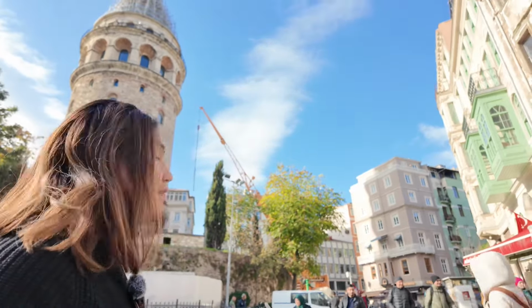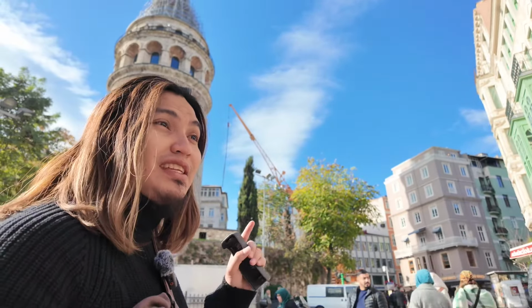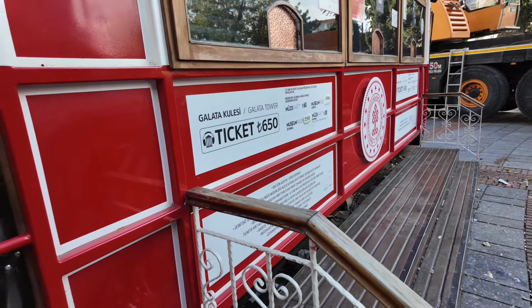I think this is one of the top towers before. Watch tower yan siya. Yeah, it's a watch tower. The ticket for Galata Tower is 650 Turkish lira.